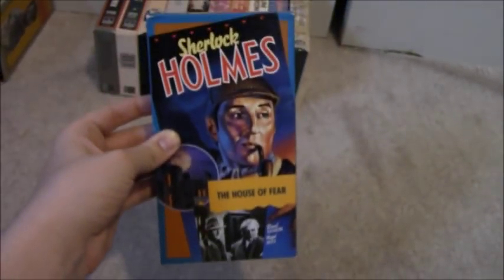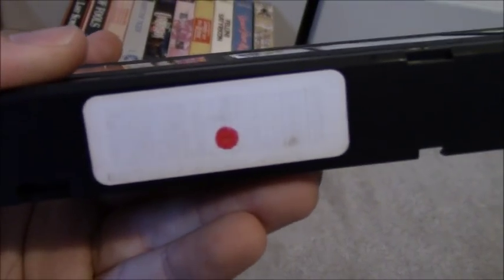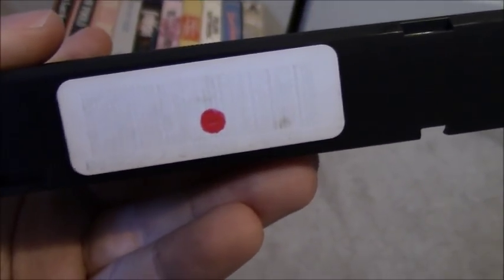Yep, another Sherlock Holmes key videotape for my collection. This is a 1944 film, renewed in 1971. And yep, this is a 1988 tape, a 1990 reprint... 44th week of 1993. And there's the burka right there. So yeah, this one will most definitely have a white screen depth at the end.